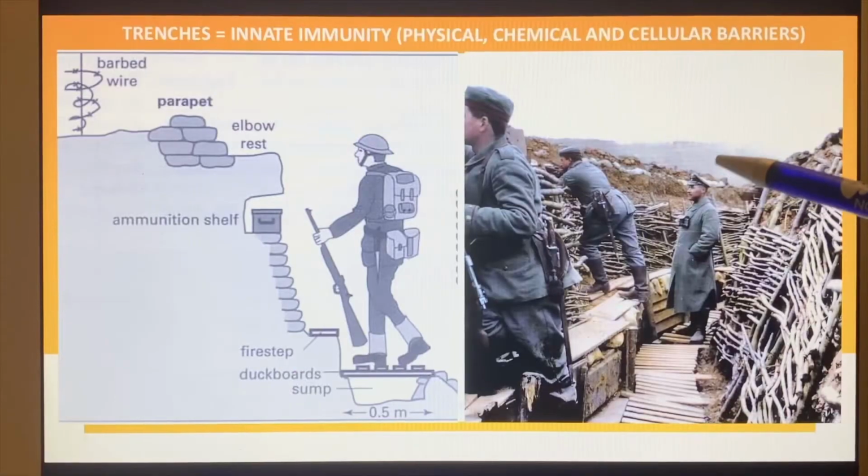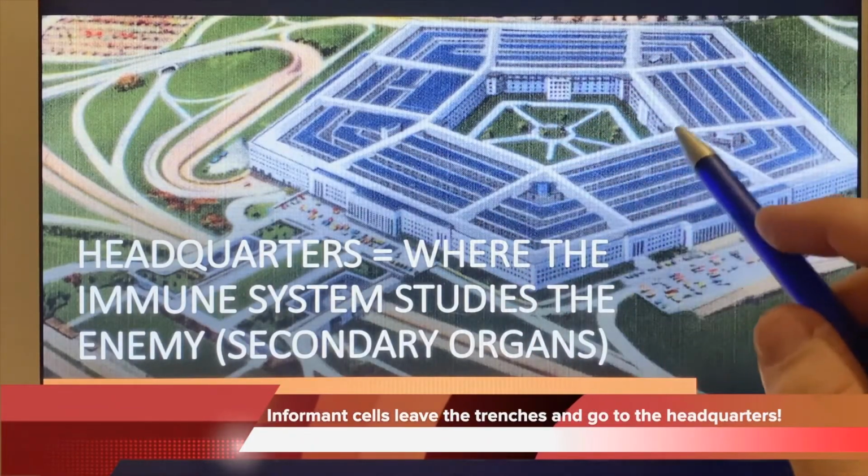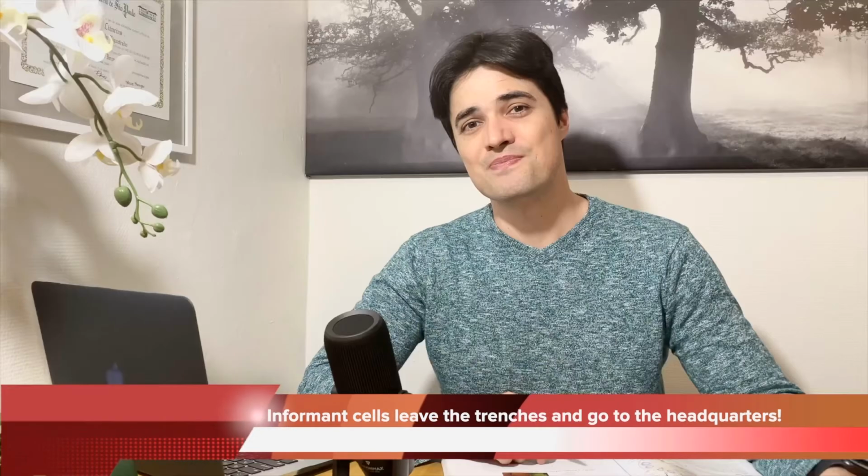So the components of this form of defense are not very big in numbers, but they are kind of useful in their place. But they are shallow. And they're shallow because the enemy may wreck them at some point if they don't get help. So, in order to get help, some soldiers of these trenches will leave this place and go to the headquarters of the immune system to inform our immune cells how the enemy is constituted.